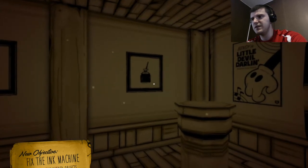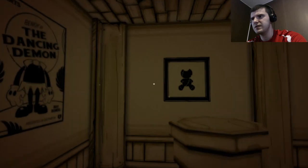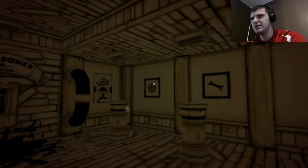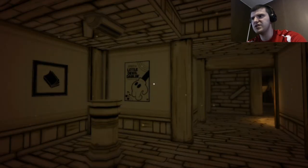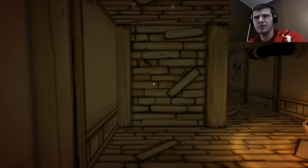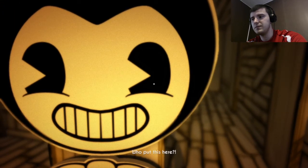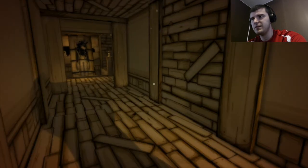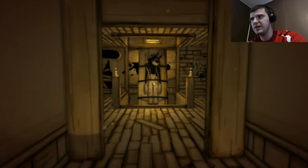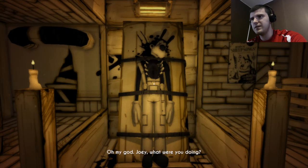So we collect the meat, obviously. An inkwell, music, a plushie, a gear, wrench and a book. I think I've already seen at least three or six. Who put this here? Die, Bendy. And look. Oh my god. Boris the Wolf. Joey, what were you doing?